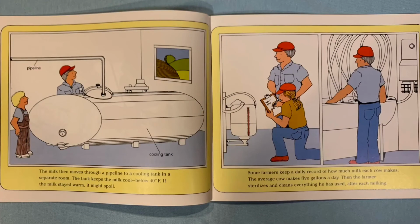The milk then moves through a pipeline to a cooling tank in a separate room. The tank keeps the milk cool, below 40 degrees. If the milk stayed warm, it might spoil. Some farmers keep a daily record of how much milk each cow makes. The average cow makes 5 gallons a day. Then the farmer sterilizes and cleans everything he has used after each milking.